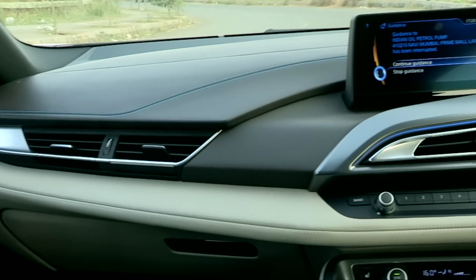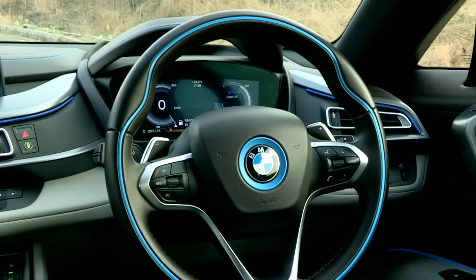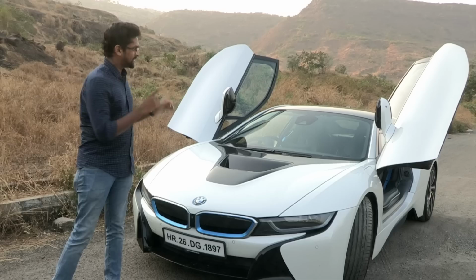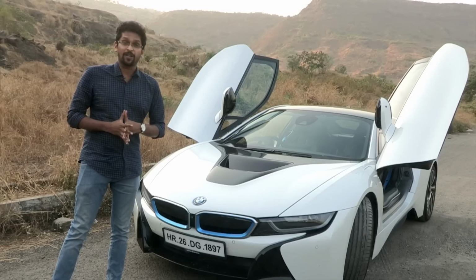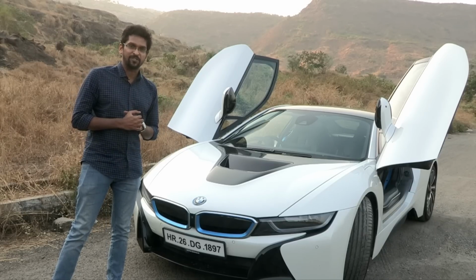It's got a lot of technology inside. It's literally a tech fest that's going on inside those scissor doors. And yes, it's got those scissor doors. Well, there's no point waiting anymore. Let's get inside and find out what the BMW i8 offers.